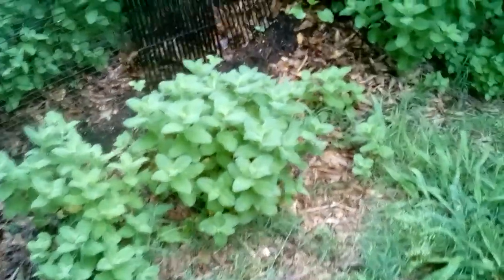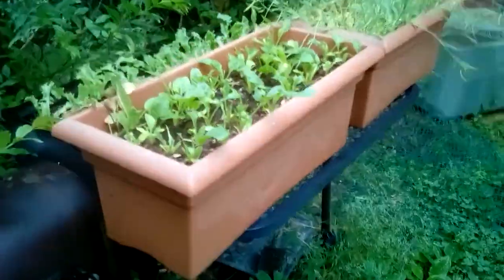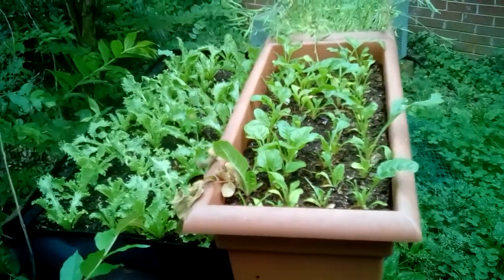There's more mint. We have a mint galore. And then I took an old grill and filled it full of lettuce. Look at this. That's gonna be lunch today, y'all.